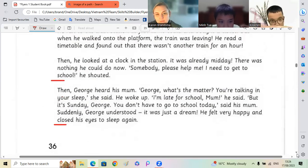Okay, good, Khan. Ron heard his mom. "Ron, what's the matter? You're talking in your sleep," she said. He woke up. "I'm late for school, mom," he said. "But it's Sunday, Ron. You don't have to go to school today," said his mom sternly. Ron understood it was just a dream. He felt happy and slept again.